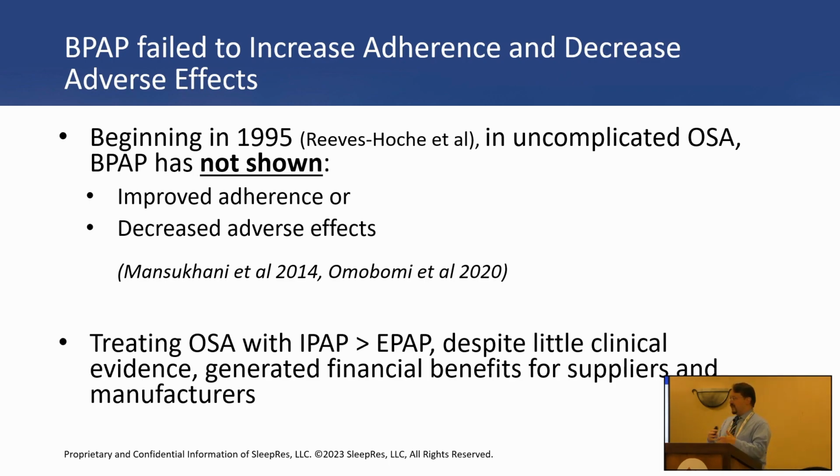So despite little clinical evidence for using a device with an IPAP higher than an EPAP, it changed things financially. Obviously, there was more revenue generated for medical equipment companies and manufacturers of these devices, but that didn't really translate into effects for the patient, okay?